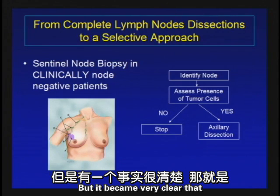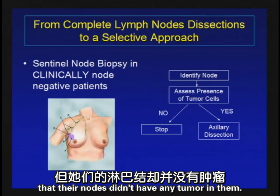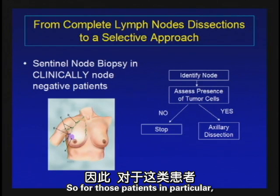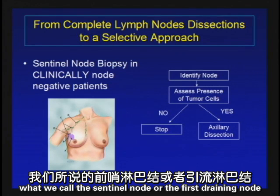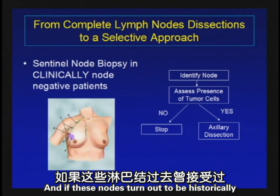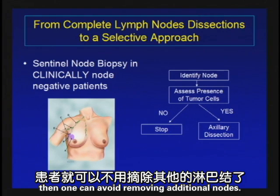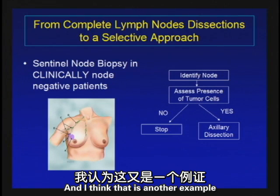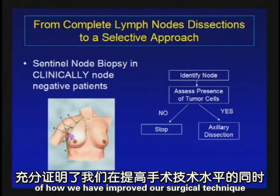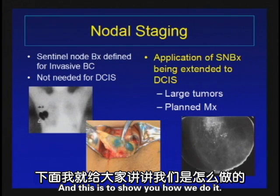But it became very clear that many women were presenting with earlier stage disease and that their nodes didn't have any tumor in them. So for those patients in particular, a technique was developed to identify what we call the sentinel node, or the first draining node, or several nodes, that are the most informative nodes. If these nodes turn out to be histologically negative under microscopic pathological exam, then one can avoid removing additional nodes. I think that's another example of how we've improved our surgical technique and at the same time improved the quality of survivorship. And this is to show you how we do it.